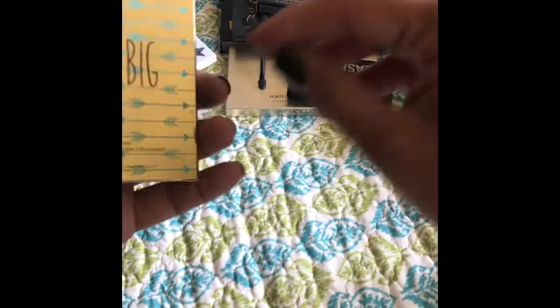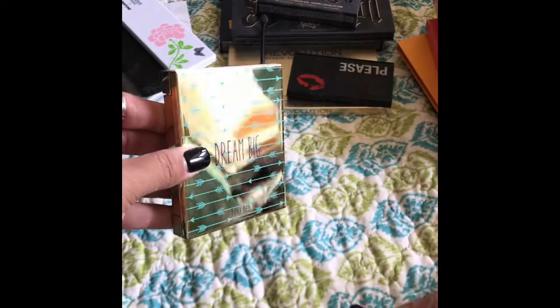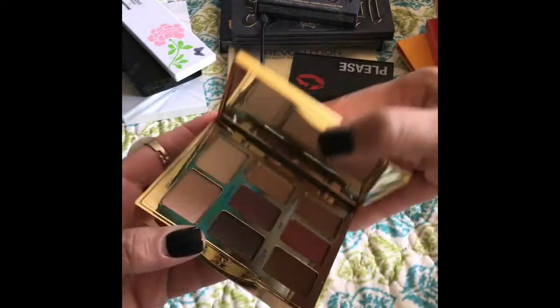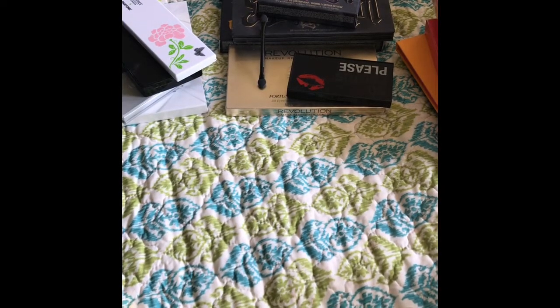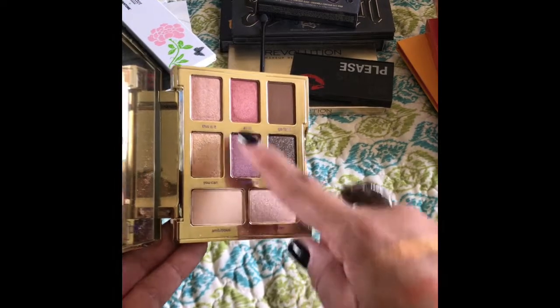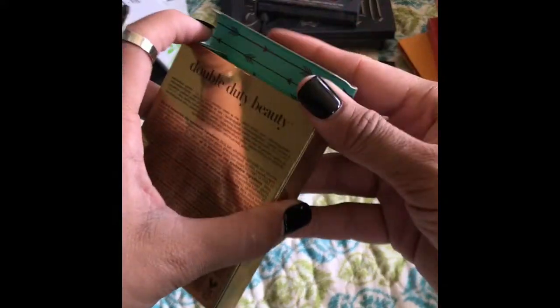This is my newest Tarte. I swear I might have already talked about this one, but just in case. This is called Dream Big, and this is an Ulta exclusive. And I love Tarte Shadows. It smells good. I love Tarte Shadows, and I was really drawn to it because of these two shades here. All in and happening. So I look forward to using that.